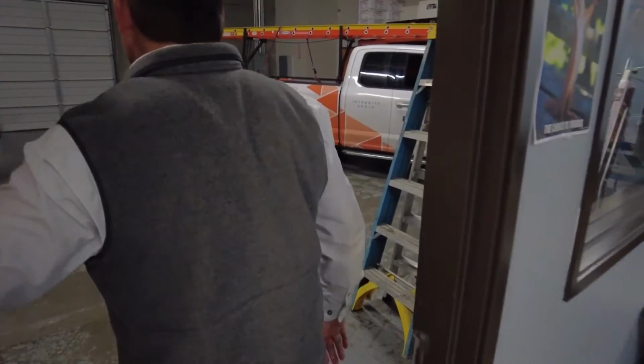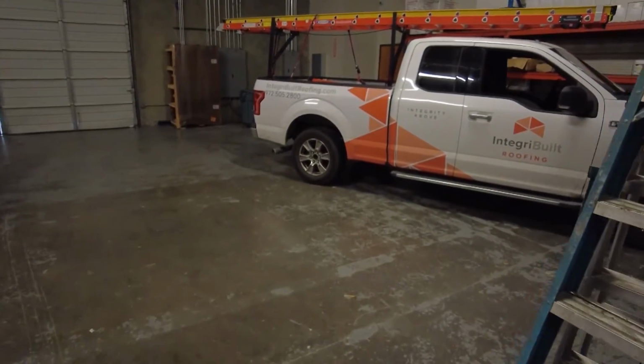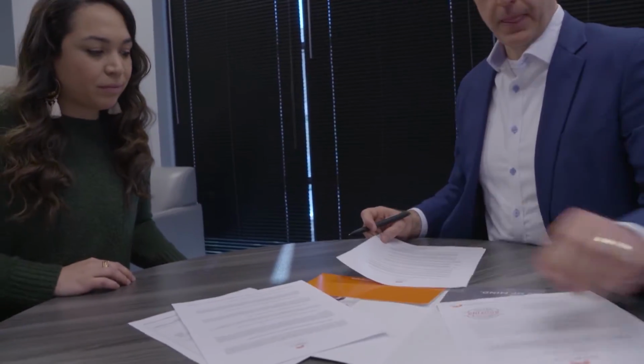I think overall, mainly our reputation and how much experience we have here as a team at lntegriBuilt, well over 100 years of roofing experience. And just our overall name, and we're a trusted company that's been established for many years. We're very established. We've been here for a long time. We literally have thousands and thousands of customers.